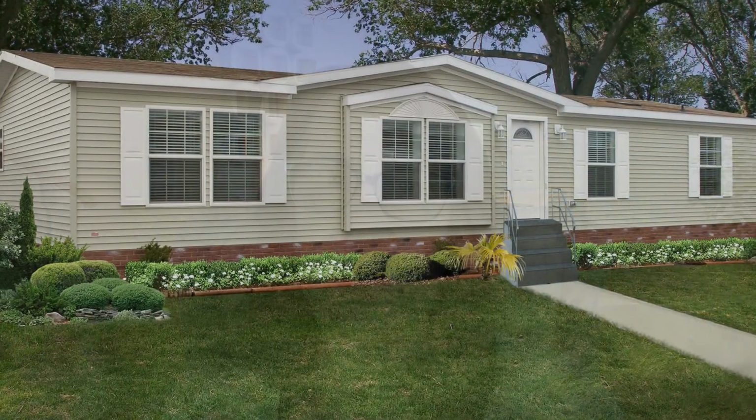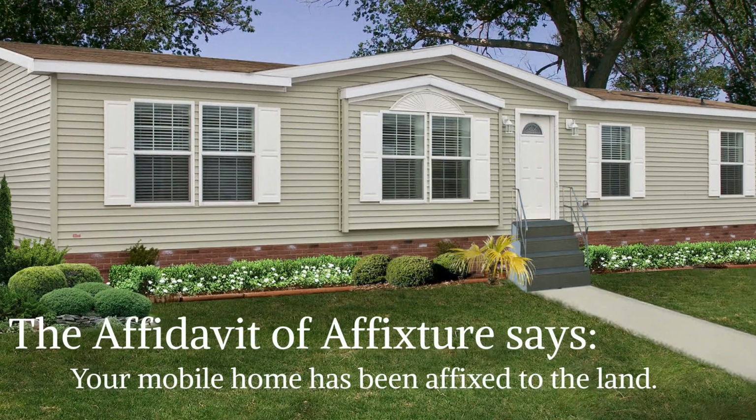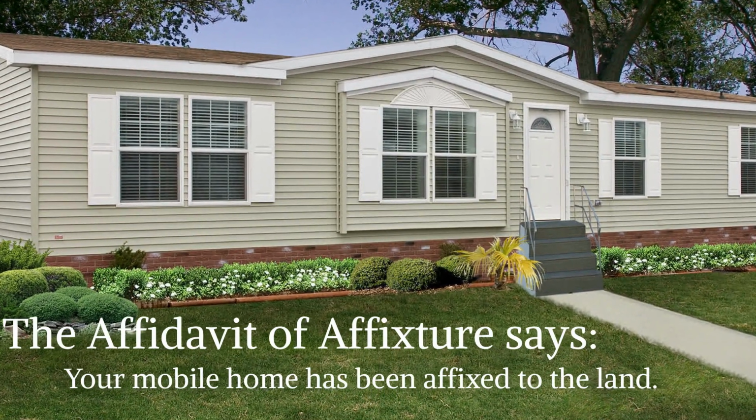Also, for me to sell your mobile home, for instance, and put it on the Arizona Multiple Listing Service, I will need the affidavit of a fixture. The affidavit of a fixture basically is what tells the world, and has been recorded with the county, that your mobile home has been affixed to the land. So how do you get this, you might be wondering? Well, it's a little tricky. It's not really that tricky.